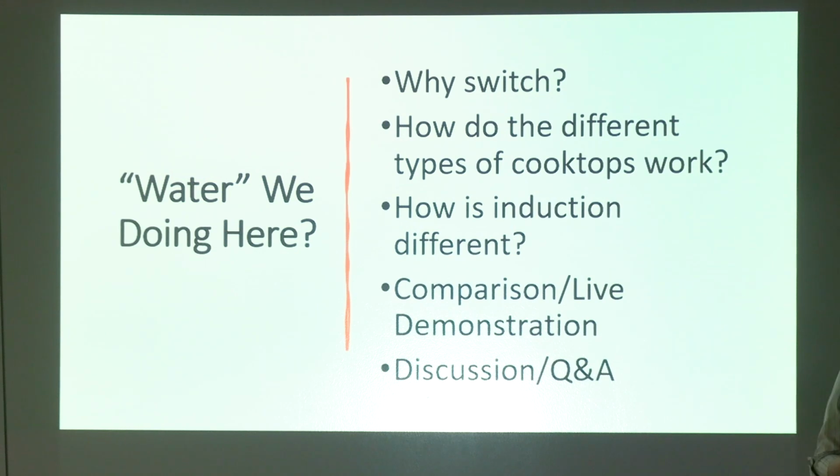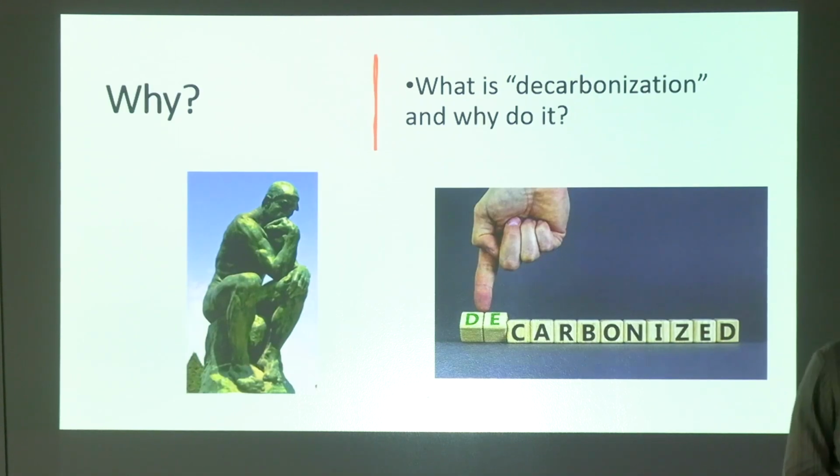So we'll be talking about why you might want to switch to an induction stove, how the different types of cooktops work, and how induction itself is different. We do have that comparison. I don't know if we'll be able to get it on camera. Well, the comparison is like a video on here. But I also have a live demo if anybody wants to play with it. At the very end, we can do that. And then, of course, time for questions and answers.